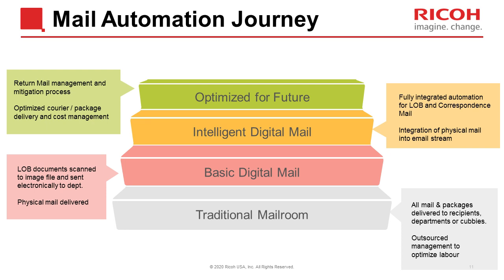And then obviously the last step is optimized for the future. And really what this entails over and above an intelligent mail solution is some sort of validation or artificial intelligence being used to do some processing of mail or matching it up to certain data sets. So really the optimized phase is taking on that true end-to-end business process. So that line of business document lands in a mailroom, and now it is automatically taken through the end-to-end process for that document. And yeah, so that's really what our customers' journeys look like.